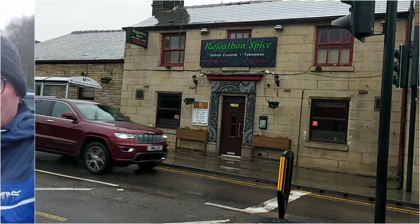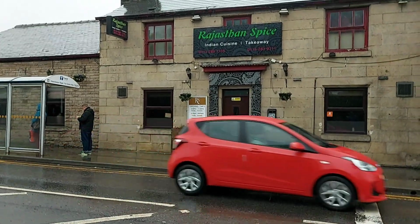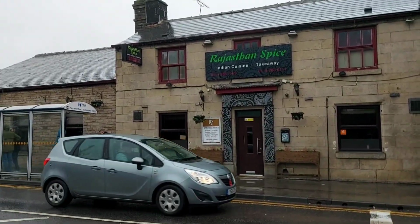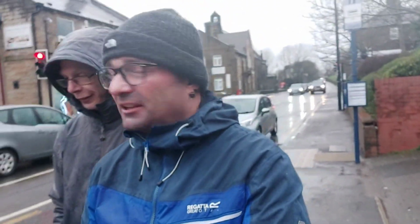Let's move on. Rajasthan Spice. Now, that used to be a pub of frequented choice. Coaching Horses. Used to be called Coaching Horses. And that was quite a pub of frequented choice, like I said. It certainly got a reputation. It certainly did. It was a good pub though. I don't know. It had its times.